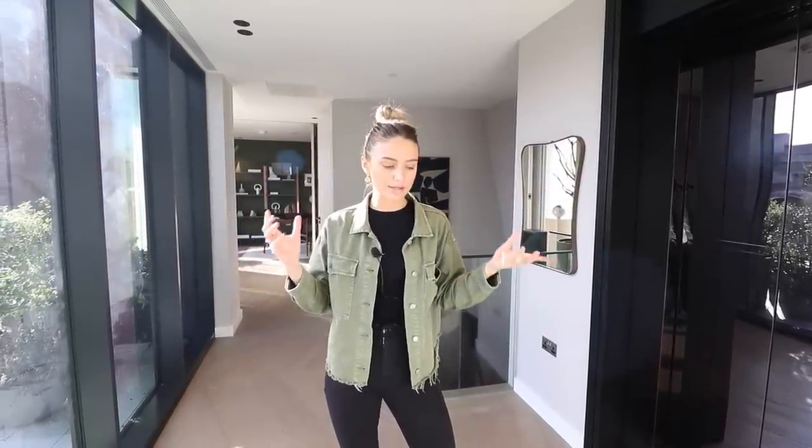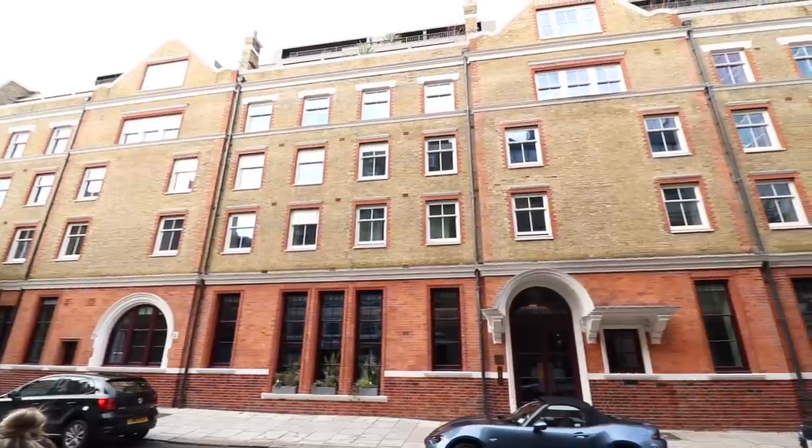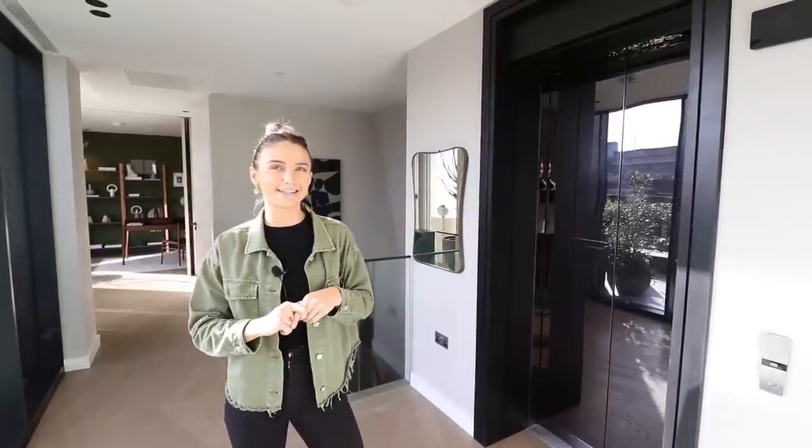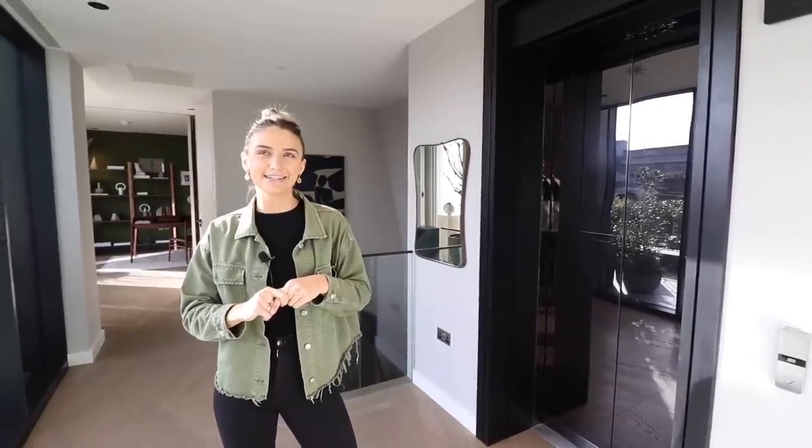Obviously, you can see you've got a lift straight up to your floor. We're on the fifth floor, so it's relatively a small development. There's 40 units in total in this apartment building. Yeah, and there's two penthouses. But I love that you have your own lift that comes directly to this floor. Yeah, same. So this is the highest the lift can go.